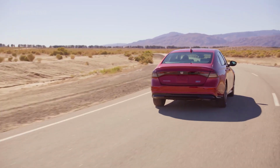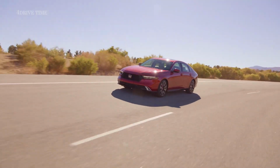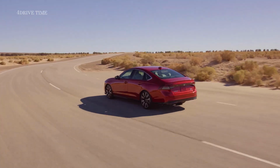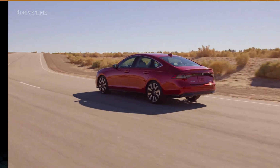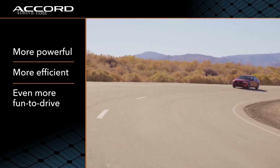It's a really fun car to drive, phenomenal fuel economy. It really helps us build that bridge to electrification, which everyone knows is the future of the automotive industry. The all-new 2023 Accord: more powerful, more efficient, even more fun to drive.